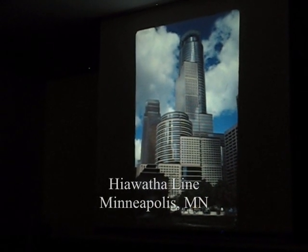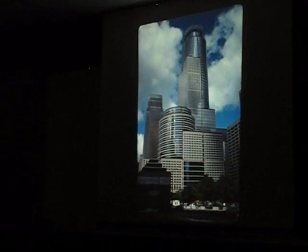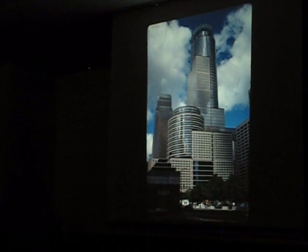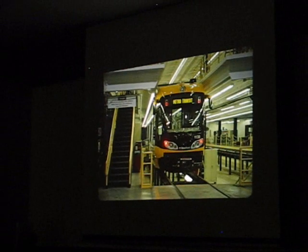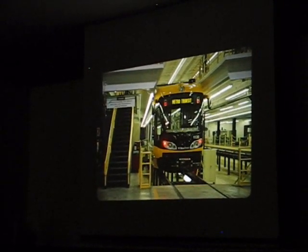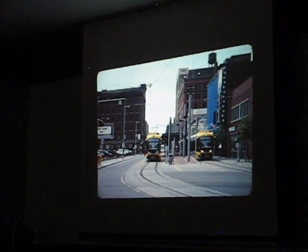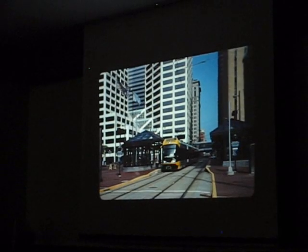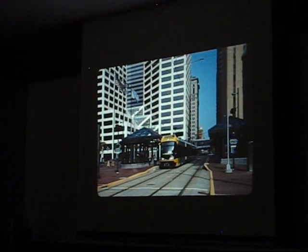Right now, one line is in operation called the Hiawatha line. And another line will be added that will run from the University of Minnesota to St. Paul. These are Flexity Swift cars built by Bombardier. They're partly low floor. The system starts downtown on the street, and this is the terminal. And there's plenty of street running through the downtown area, past lots of skyscrapers.